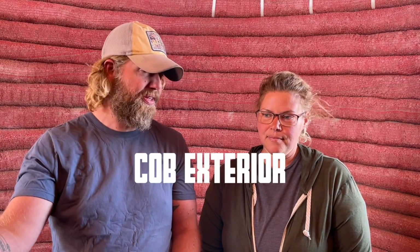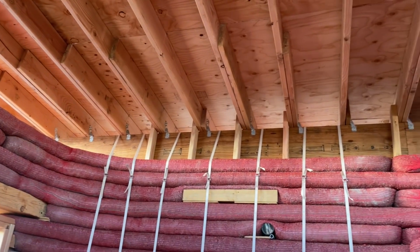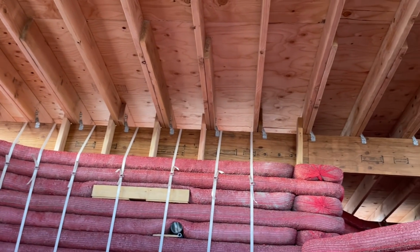We have 2 6x6 posts that we'll probably use to support it. We still got a cob over everything, not on the outside, but inside. It's not going to look like red worms forever. And some people think that it's just going to be like this, and all these hurricane straps we put in are going to be exposed and they're going to deteriorate.